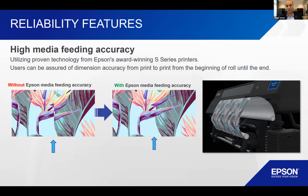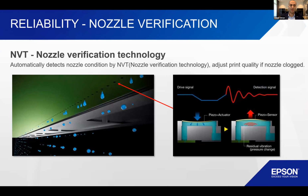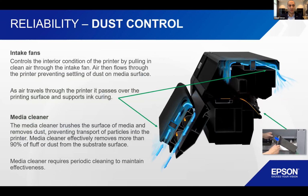Some of the features that we already mentioned about reliability, like the ultrasonic detector, will detect if there is any issue in the media, any rubbing detection on the media, because the media is always having issues. Even the nozzle detection, because we are using micro piezo, we can detect if there is ink coming out from the nozzle or not, and according to that we start the cleaning. So this will help you also with the maintenance.